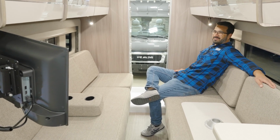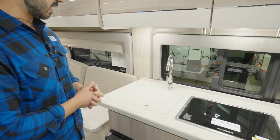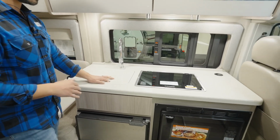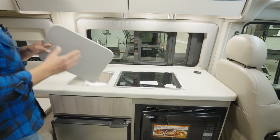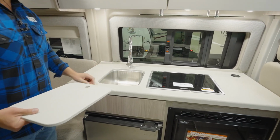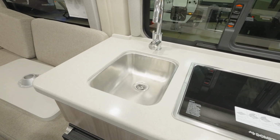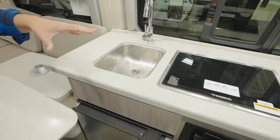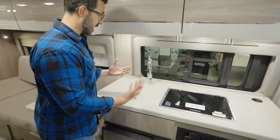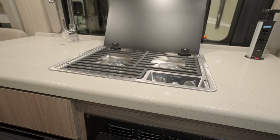As we move into the kitchen, you'll see the solid surface countertops, which you kind of come to expect in most Class Bs, and they didn't skimp here, which I like, which is great, again, especially for the price point of the Sequence. I like that they're making sure they're paying attention to the higher end amenities. Undermount stainless steel bowl. It's a Class B, so it's a little bit smaller sink, but it's kind of what we've come to expect. And I do like having a square rather than a circular bowl that we have in some other Class Bs.